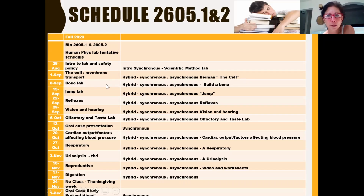The week after, this is also a brand new lab, the bone lab. Should be really fun. You guys are going to work to build a bone or a simulation of a bone. So you'll have to do a little bit of research on what are the components of the bone, how does a bone work, and then you're going to build one, I think anyway, with things that you have at home. So it'll be really interesting to see how different people come up with different drawings and different components to build their bone. It should be really interesting.